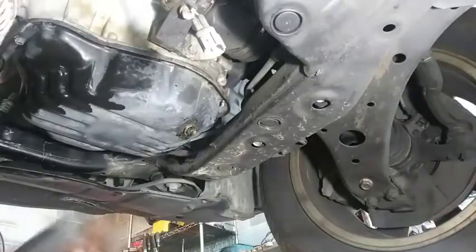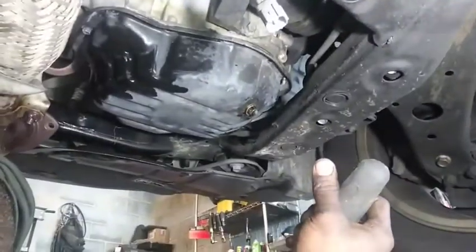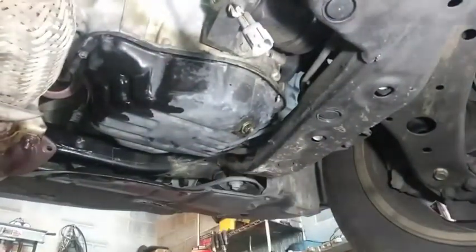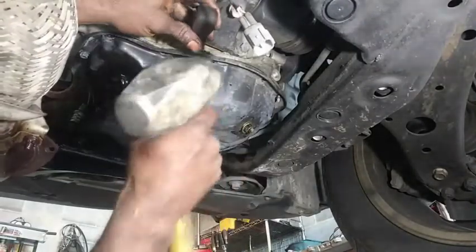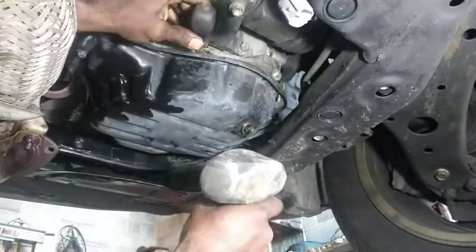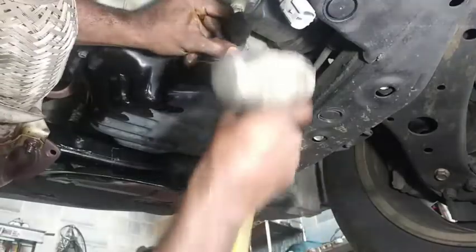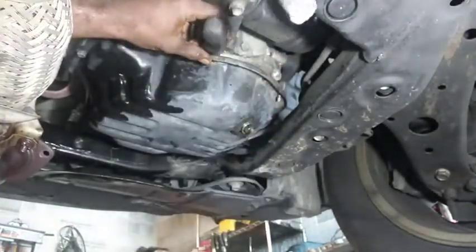I drained the oil, and the oil was low. Just naturally, when customers run the vehicle extremely low on oil, they'll add oil at the last minute. I don't know if you noticed, but that was the reason why the oil container was down there. There you go.